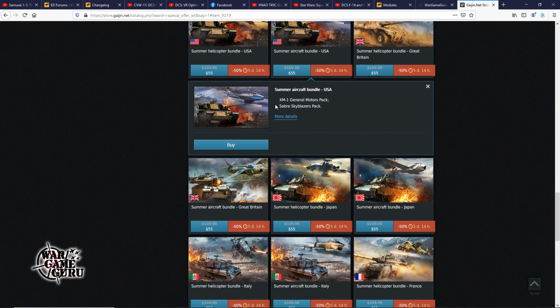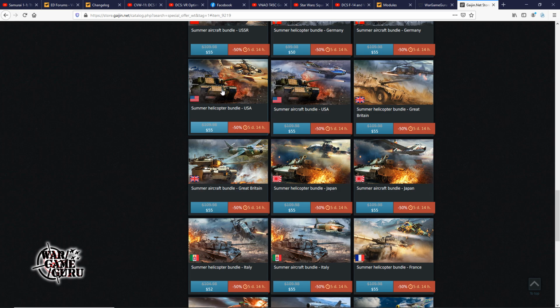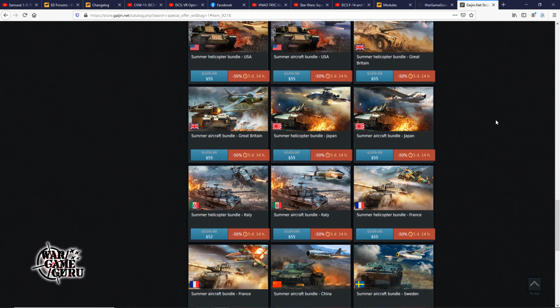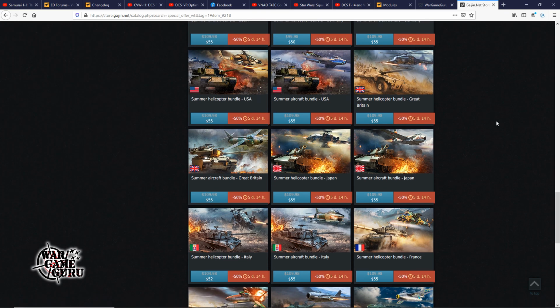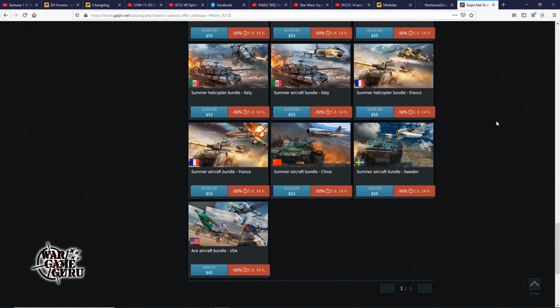I may jump on that one because I really enjoy tanks in WarThunder, and I've played around with that XM1 and it's so cool. The sucky part is I just paid $50 for the Apache, and you can get the Apache pack and the General Motors pack, which is the Abrams prototype, for $55 now. It's just one of those things, you know. You never know when the sales are going to happen.